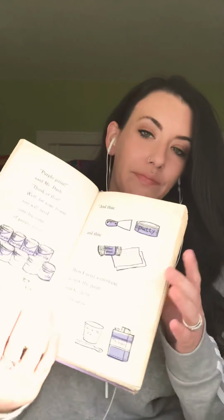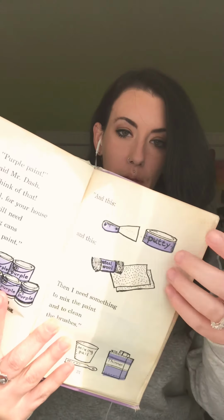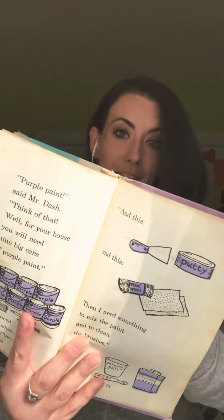"Think of that. Well, for your house, you will need 9 big cans of purple paint." "I will need some brushes, too," said Mr. Pine, "and this, and this. And then I need something to mix the paint and clean the brushes." There's all his paint supplies right here. He's got paint to paint his house purple.